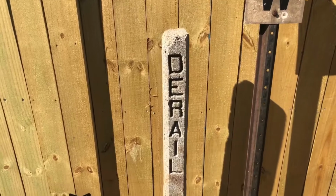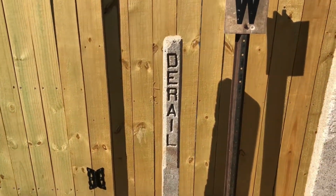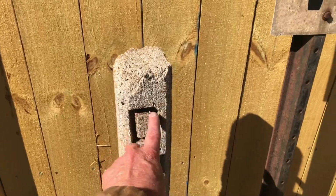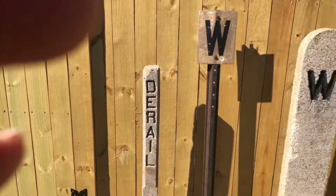This one came off an old industrial spur that they tore out. I was able to acquire it. Worked out pretty good. Neat little concrete post, and it's got the letters molded into it or formed into it, so pretty neat.